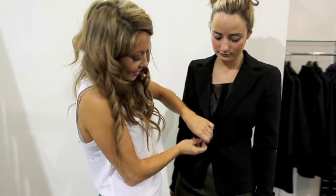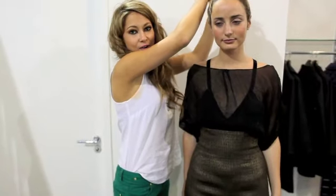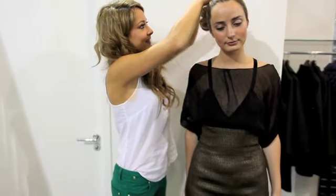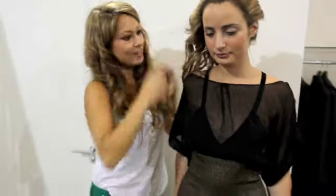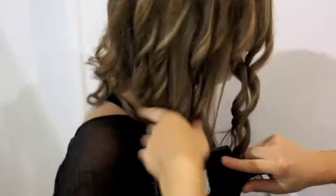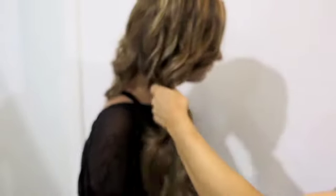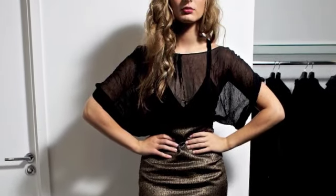I'm going to take the jacket off, take out her high bun, give her hair a shake, and brush out to create some loose waves. Add a slick of red lipstick. And there you go.